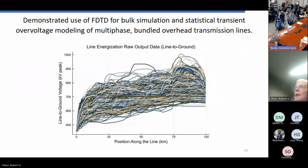So what you do with this method basically is you predict, when you energize the line, what the voltage is along the line. So this is position along the line. This is a 100-kilometer long line, and there's a whole bunch of curves in here. Why? Because when you do this, you don't know exactly what the phases of the voltages are going to be when you close the breakers. Okay, and so you do this for a variety of different cases, and this is done for hundreds of cases using this method because the method is relatively efficient to do that.